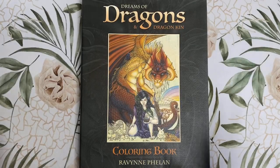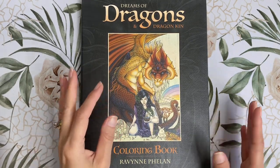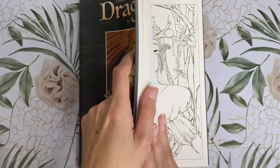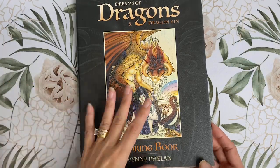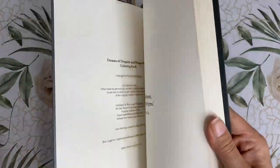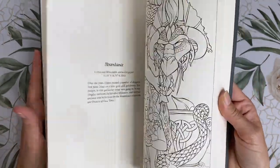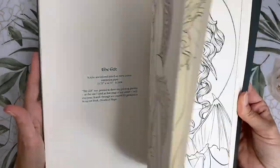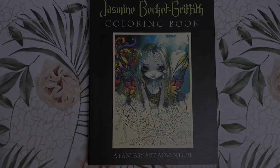Now this is Dreams of Dragons and Dragonkin, and it's by Raven Thielen. I haven't coloured in this book yet. Very similar type of book to Jasmine Beckett Griffith, but it's all dragons. This book was gifted to me by the lovely Elizabeth, who is here on the channel and in our group. And I've just done a full flip through for the channel of this book.